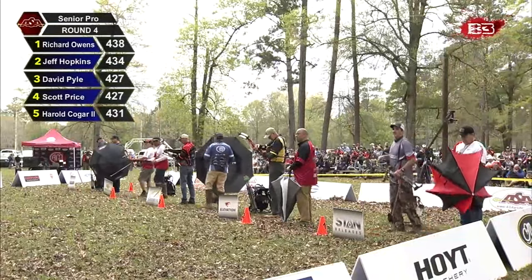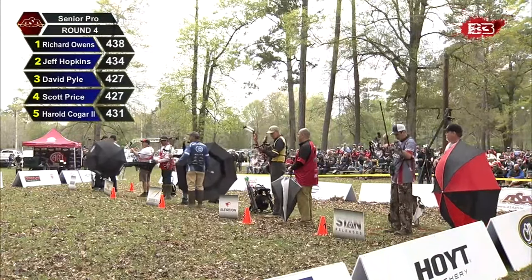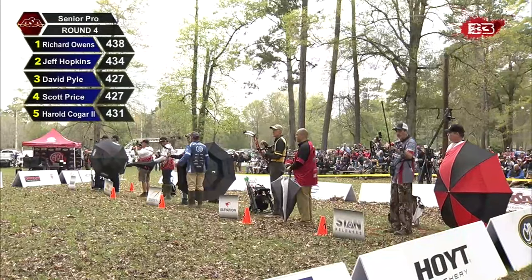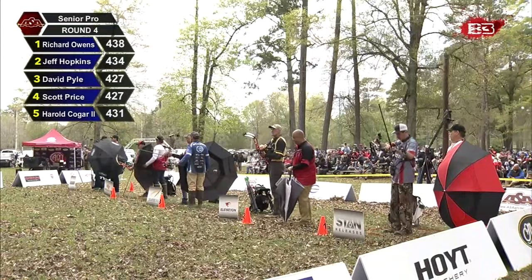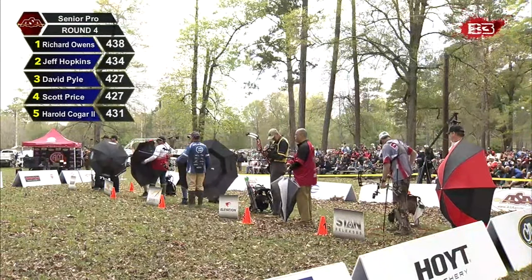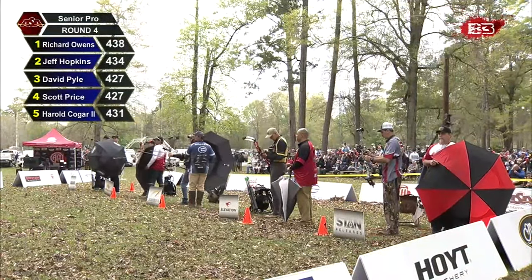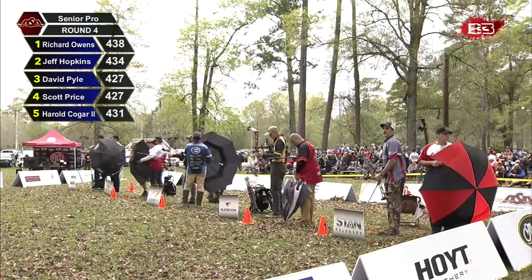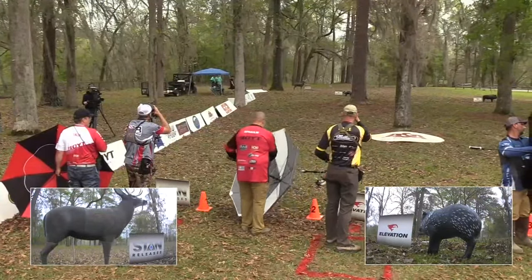All right, so of our 5 regulation targets, we're now on target number 4, and it moves that quickly. But Darren, there is the possibility of a last chance arrow, and how do we get that, and who's going to shoot that? We're going to shoot 5 regulation arrows here, and then anybody within 10 points of the leader will be eligible to shoot the 6th and final last chance arrow. So anything can happen. If you're within 4 points of the leader and you get one more chance, you got to just let it all hang out there and go for that 14.